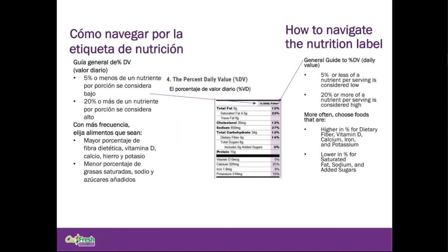Otro ejemplo sería la grasa saturada abajo de la grasa total, que son el 23% de nuestro consumo diario. Así que este paquete también sería alto en grasa saturada porque es más del 20%.